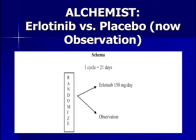So conceptually it seems simple enough. You just go through the protocol, you scrub out placebo, and it's pretty easy for the patients now. They're not going to get placebo, they're going to be erlotinib versus observation. Of course, these things take months and months of work in terms of trying to decide, well, you have patients that have already enrolled in this study.